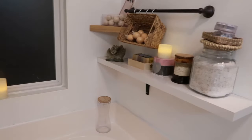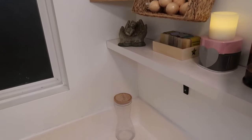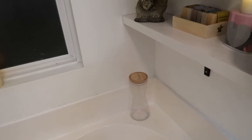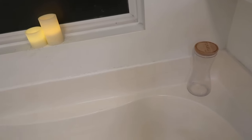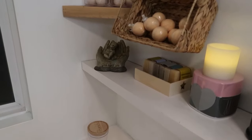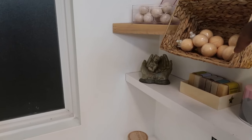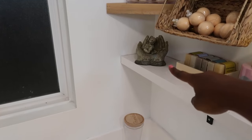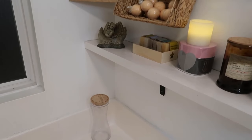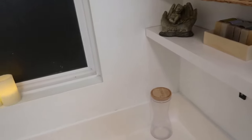Then over here, I have some bath salts. I have this brown sugar scrub that I made. I have some Kegel exercise balls that I need to start doing to prepare for birth. I have some other bar soaps there that smell really good, aromatherapy ones, some bath bombs, two different types there, and this little sculpture thing that's so cute, and I think it'll encourage me. My sister-in-law got me that, so that's really cute. Like baby resting in God's hands.